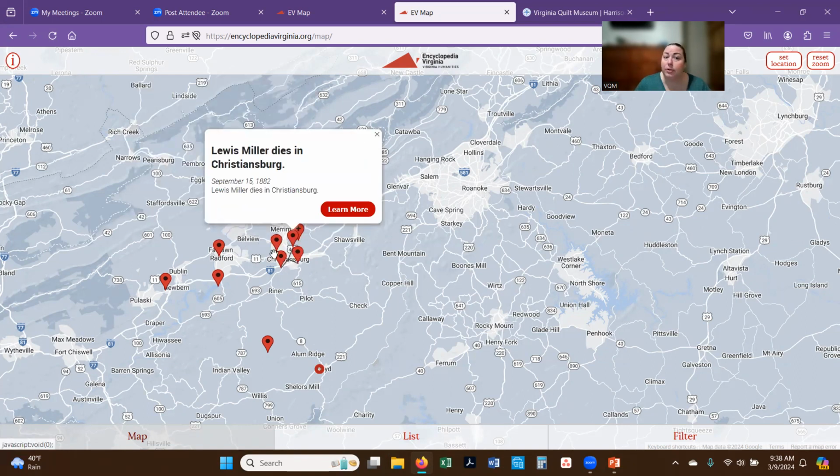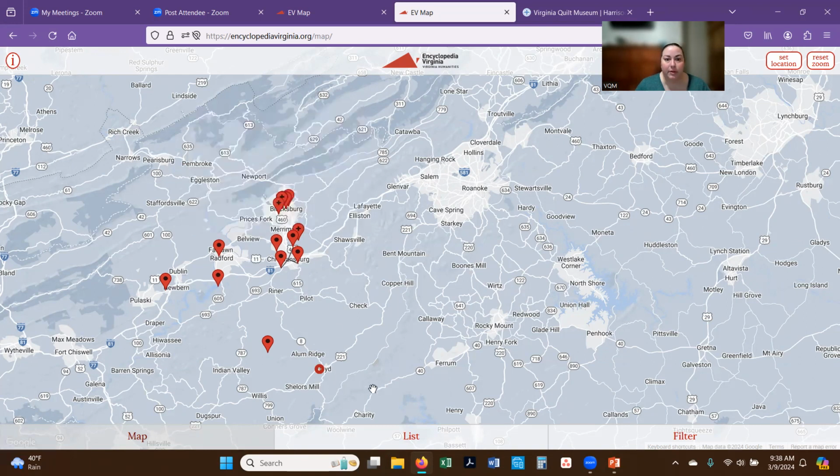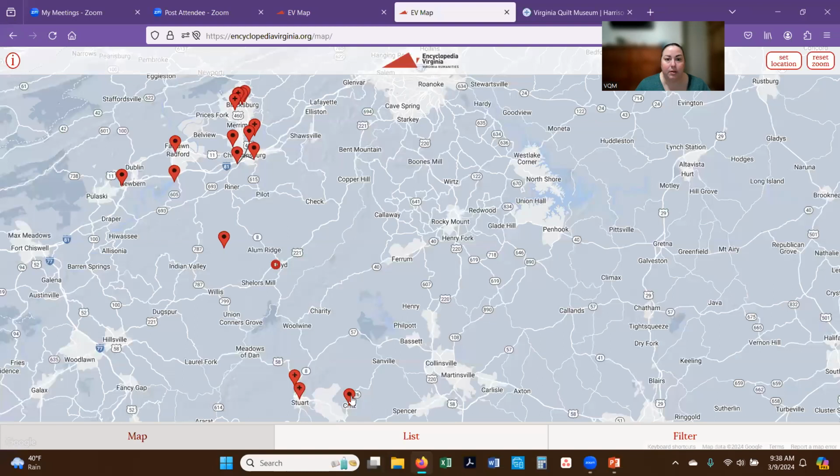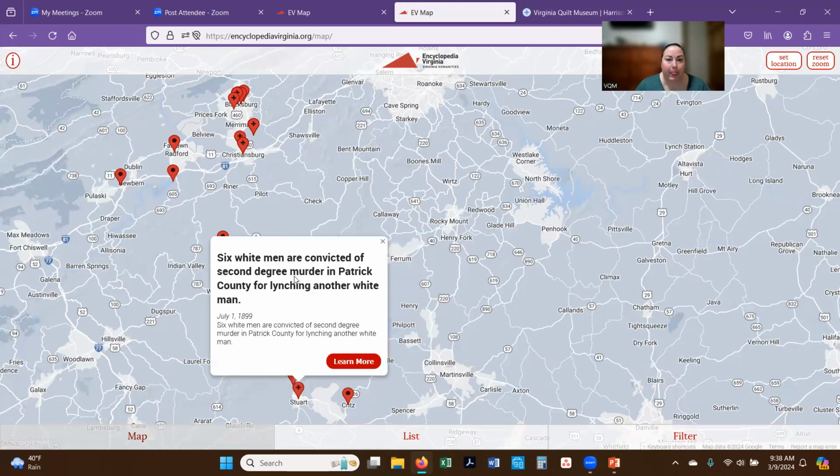Lewis Miller dies in Christiansburg, 1882. All sorts of different things. J. Sargent Reynolds is buried. That's 1971. 6 white men are convicted of second-degree murder in Patrick County for lynching another white man.